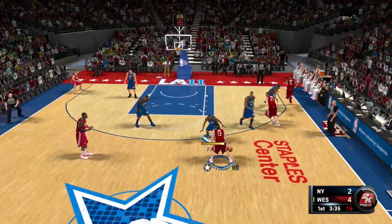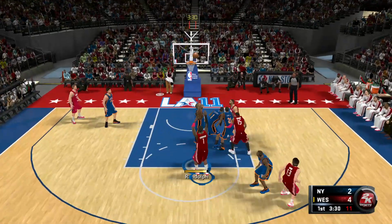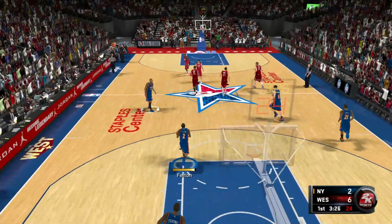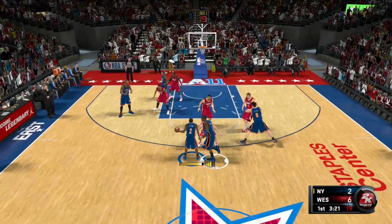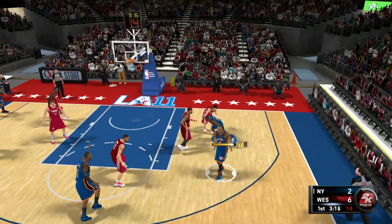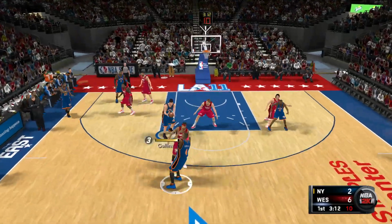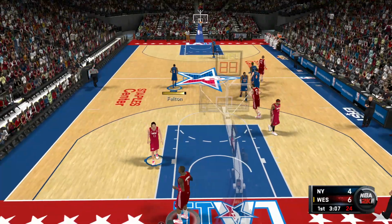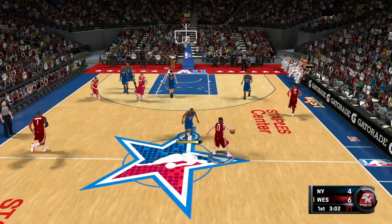Anthony dishes to Duncan. Nash, the pass to Stoudemire. There it is. It's Nash picking up the assist. Stoudemire's got his third basket of the night. Felton against Nash. Felton kicks to Randolph. Here's Gallinari on the mark from 16 feet out. Here's Nash. Right around, 3 minutes left in the first.